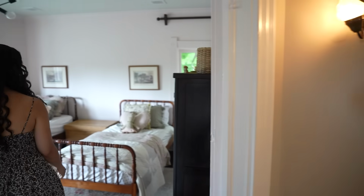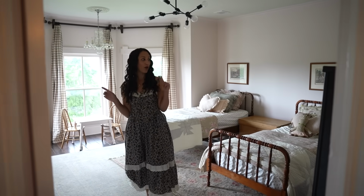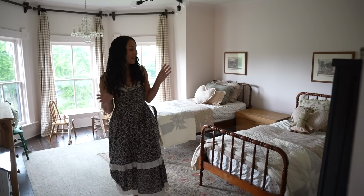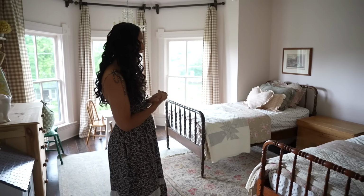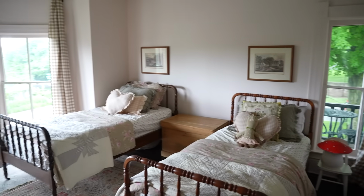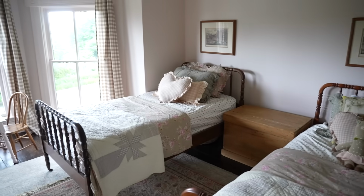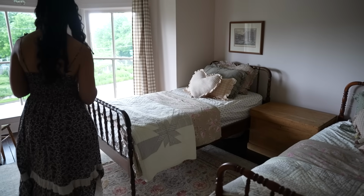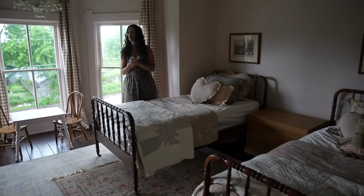This is my oldest daughter's bedroom. So she gets her own room because she's the queen of the family. We have two queens, my oldest daughter and my youngest daughter, but they get their own rooms. But we have two beds in here because she likes to have a spot for when grandma comes to visit. We love this space. It definitely has been challenging to decorate in here because of the size. But I have found a way, I think, to make it cozy.